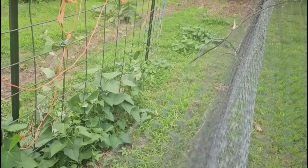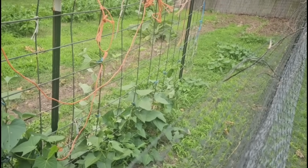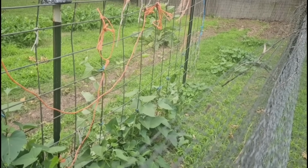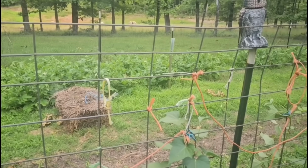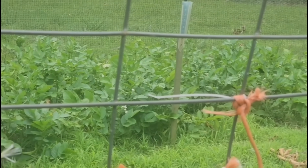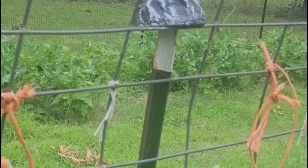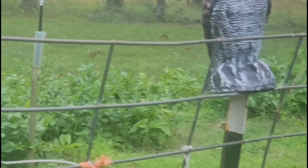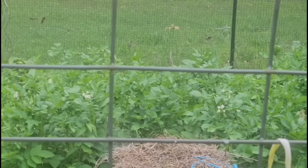And I know you look at this and you say, boy, there's a lot of grass out in that garden, but that grass is putting nutrients back into our soil. If that was bare ground, it would just deplete itself of any kind of nutrients. And Danny's potatoes are doing pretty good. We won't be digging those till around the 4th of July. Some of them are starting to bloom. So we'll have some potatoes pretty soon.